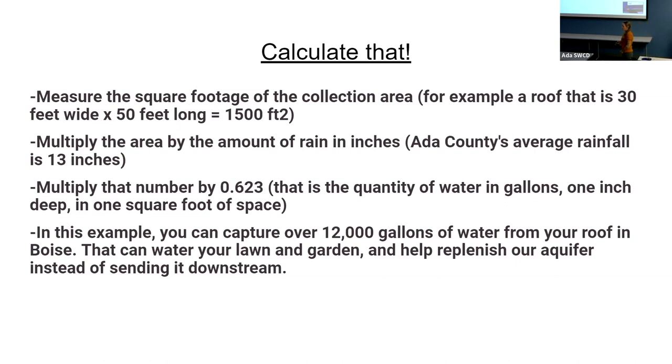Jess? Yeah. Is that Ada County's average rainfall versus precipitation? Because so much of our precip here comes as snow, and I don't want to use that in my calculation for my rainwater capture. I think it is. I can double check. Or does anybody know? Is there a good source to find just rainfall, or maybe you do it by season? I think that's total annual precip. Yeah, I think that's annual precip, which would include snow.